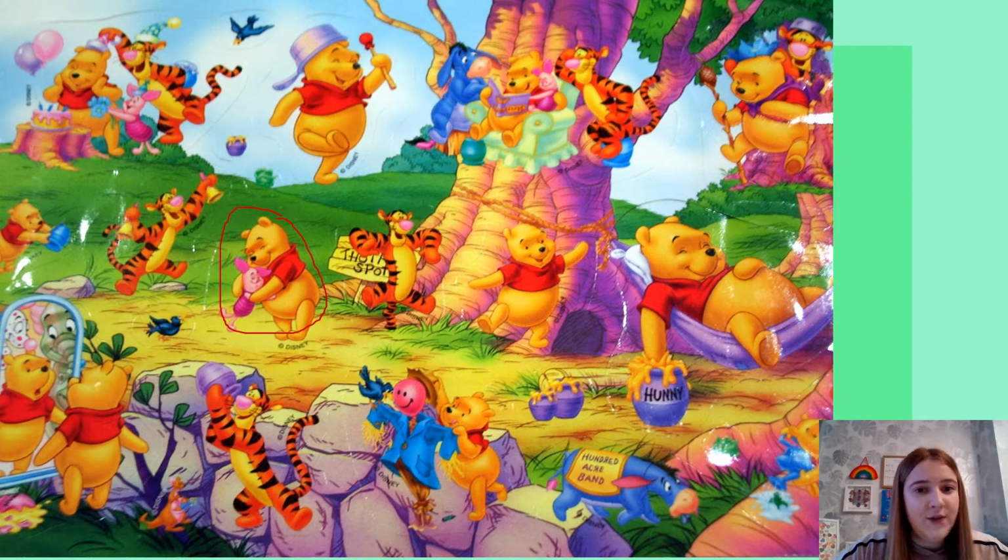Okay, I would like you to find and point to the birthday cake. Find and point to the birthday cake. Have you found it? There it is, top of the screen. Find and point to the blue bird. Extra points if you can find all of the blue birds. Off you go.